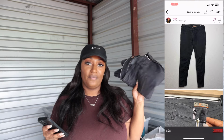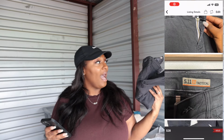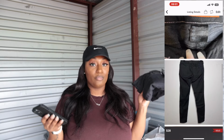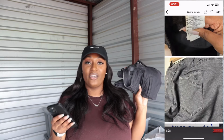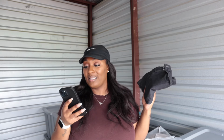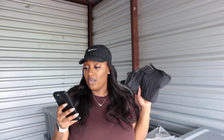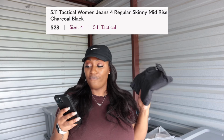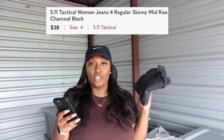These are some 511 tactical pants. I picked these up at the bins. I really don't know what I was thinking, but these actually surprised me because they were a skinny jean, but I know that 511 Tactical is a decent brand to pick up. I pretty much pick it up if it's in good condition, no matter if it's men or women, because it eventually sells. But I think this one took maybe like 2 or 3 months to sell, and this one sold for $28, and I think that's my full asking price if I'm not mistaken. But this one was titled as 511 Tactical Women Jeans for regular skinny mid-rise charcoal black.